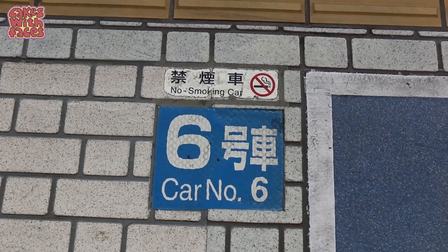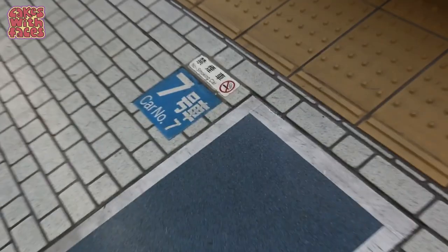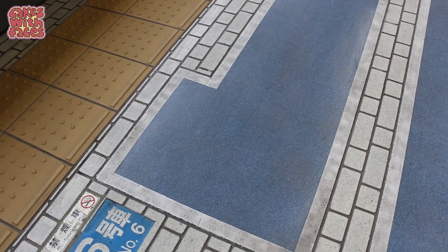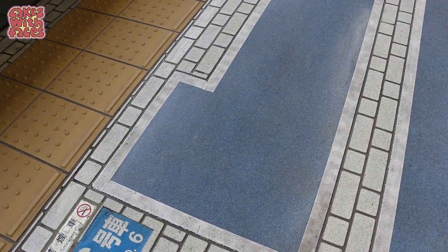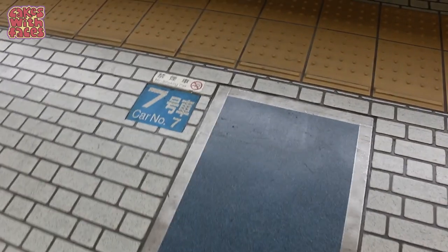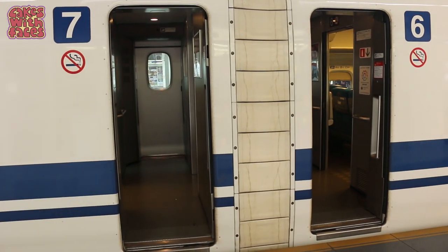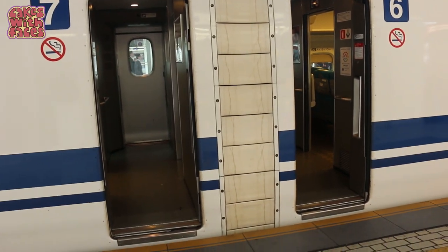There's marks on the floor that tell you where to stand for which coach. Here's number 6. And there's number 7. It's also very organised. There's these marks that tell you where to queue up to go into your coach. This one goes along here, and then next to it, you queue up for number 7. And all these things just mean that even though it's so busy, it's actually quite organised and it makes it a lot more bearable to deal with the crowd.